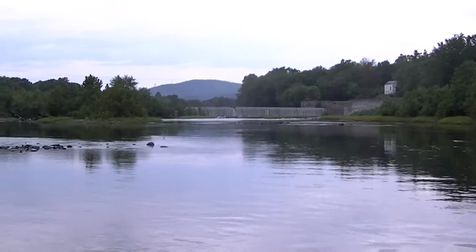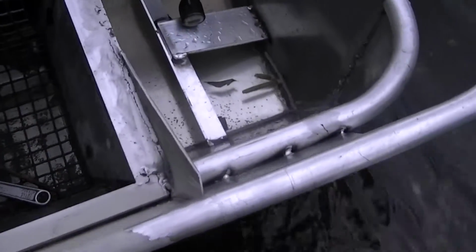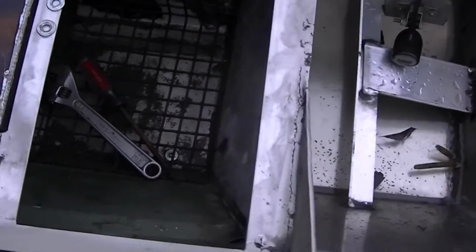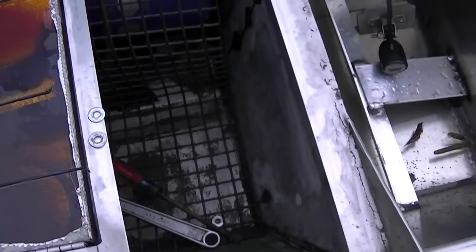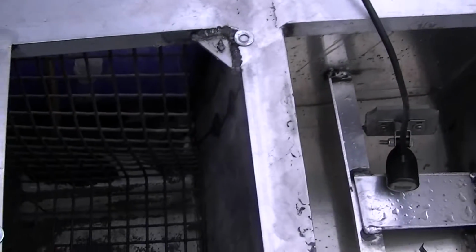Well, here we are, floating again. You can see our worms in the back are swimming, and the worms in the front are just kind of hanging loose. You know, nothing's really going on. Looks like we got the leaks plugged up pretty good. You know, a little bit of redneck repair here never hurts anybody.